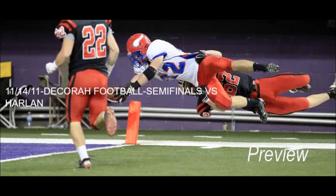6:25 to play here in the third quarter. It's a 14-7 lead for Decorah. Vikes haven't scored since the 10:06 mark of the first quarter, but they have forced 3 turnovers. They are +7 on the give-take here in the playoffs.